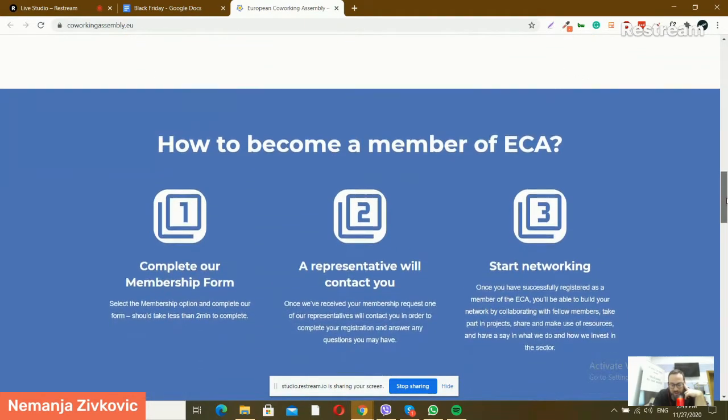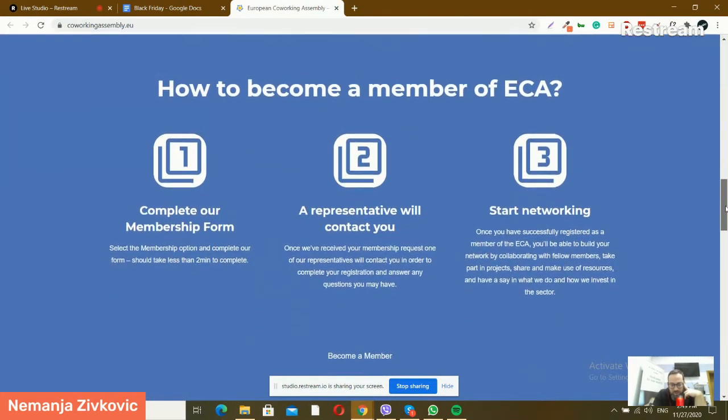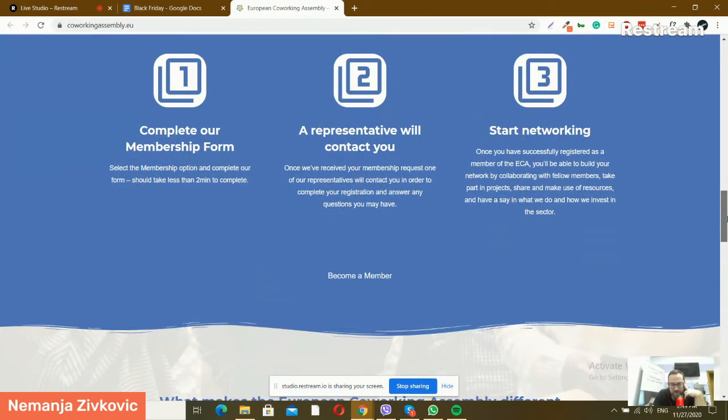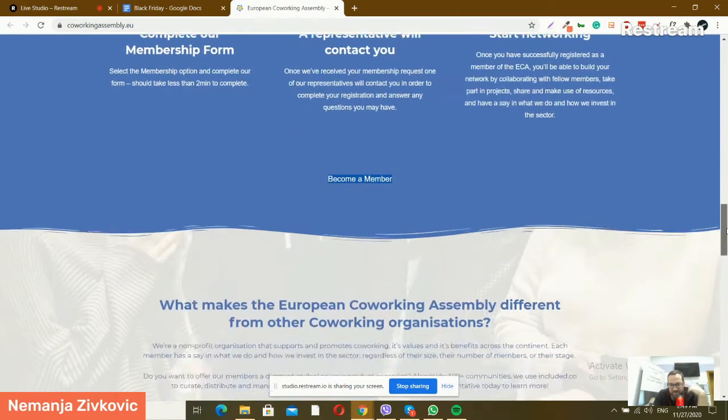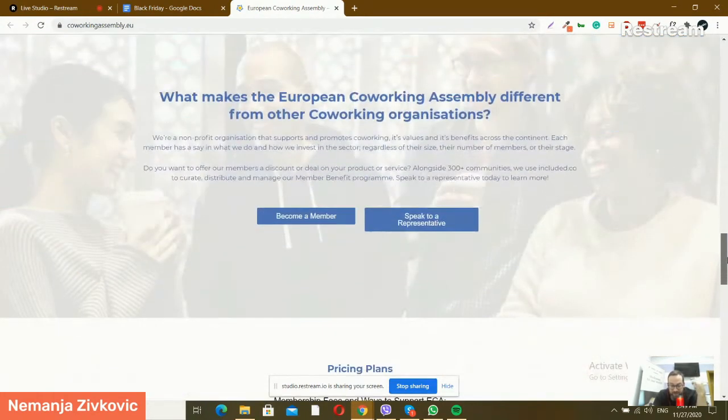How to become a member of the European Coworking Assembly, okay, there's a process. Cool, become a member, it's clickable, but it's not visible. So make this bigger, make it a CTA, make it a button. What makes the European Coworking Assembly different from other coworking organizations? Okay, you don't need to put CTAs everywhere. Now we are going extreme. It's enough in one place.